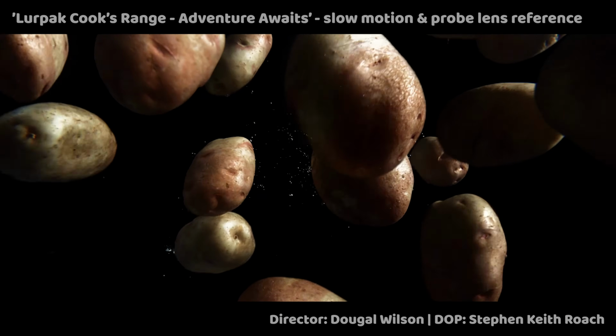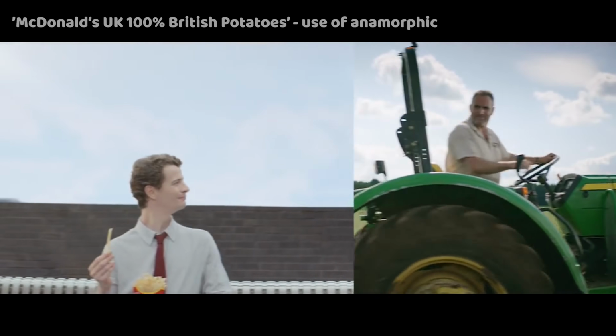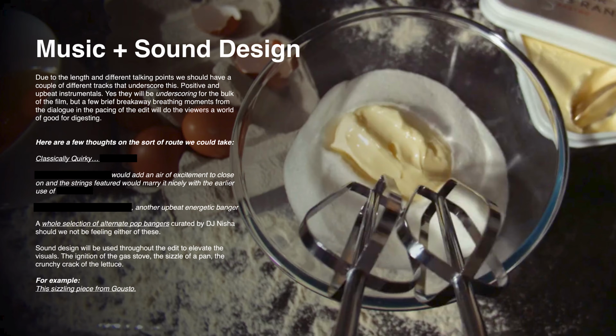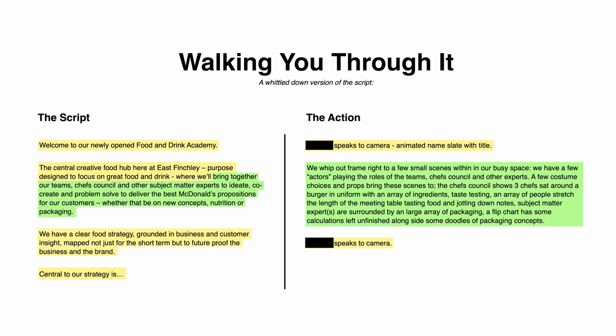I included a bunch of references, some of my favourite ads from the past decade from a style perspective, actually happening to have been McDonald's ads themselves. Talked about sound design. I almost always talk about sound design, and I tried to explain what went where alongside the visuals as best I could by colour coding the script.